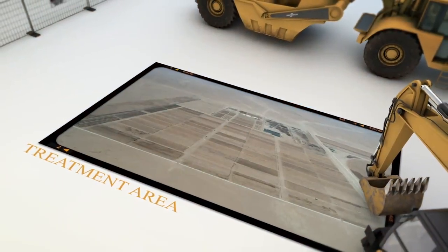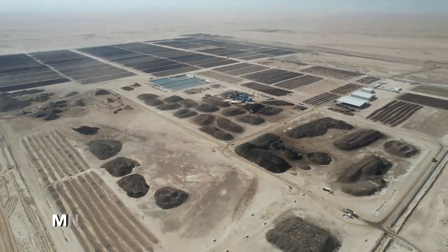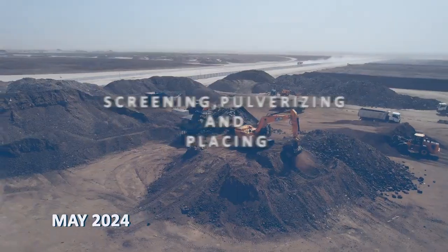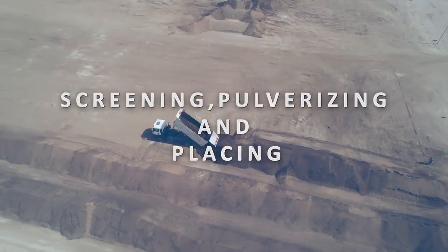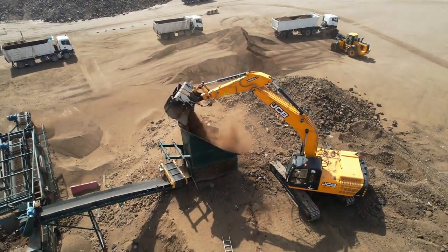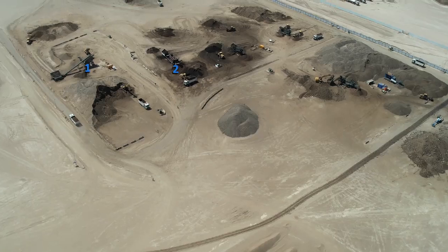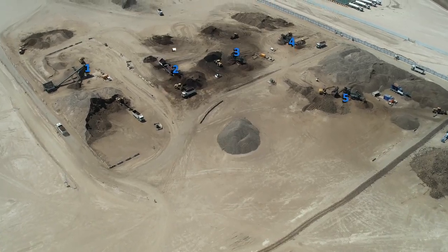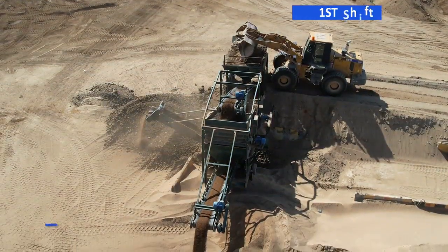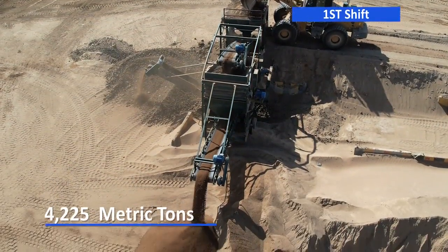Treatment area. Screening, pulverizing and placing of contaminated soils at the treatment area. Screening and pulverizing activities are ongoing, where 5 screening units and a crusher are in operation in 2 shifts for a daily productivity of 4,225 metric tons.